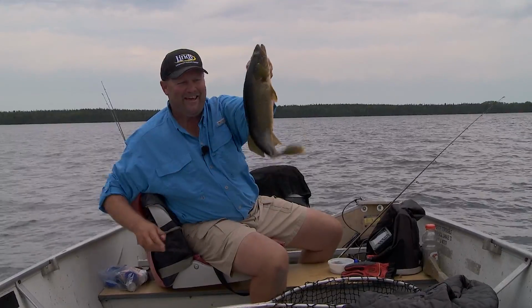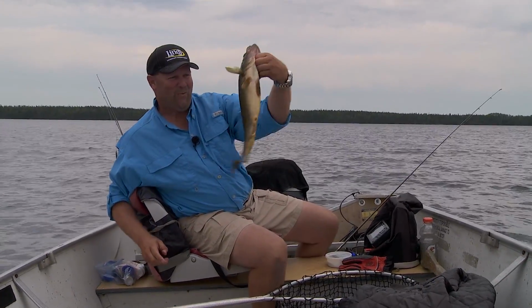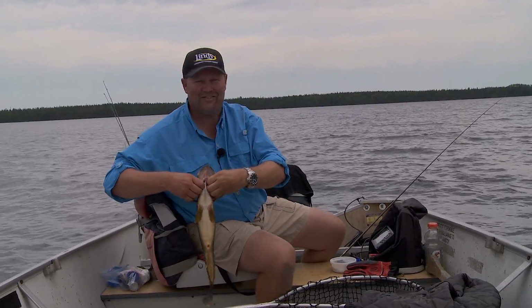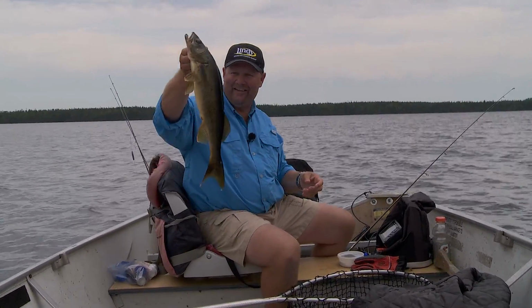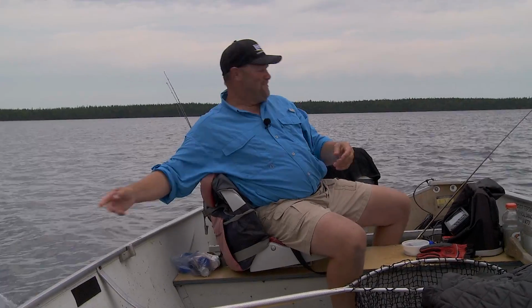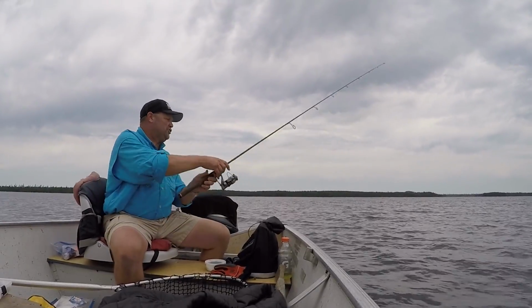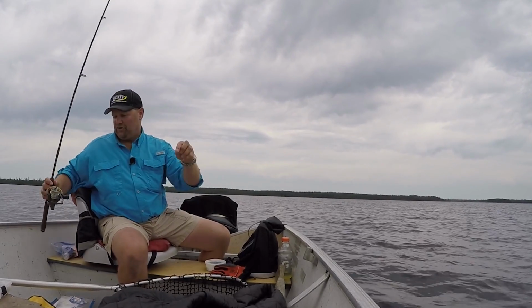That's what we're chasing today. Just good old-fashioned walleyes, some of them are gonna eat great tonight. Some of them are just gonna be fun to catch and get let go. This guy, he's gonna get let go. We'll throw him back. And let me show you what I'm using and explain to you exactly why I'm using it. This is the all-new Lindy Jig.